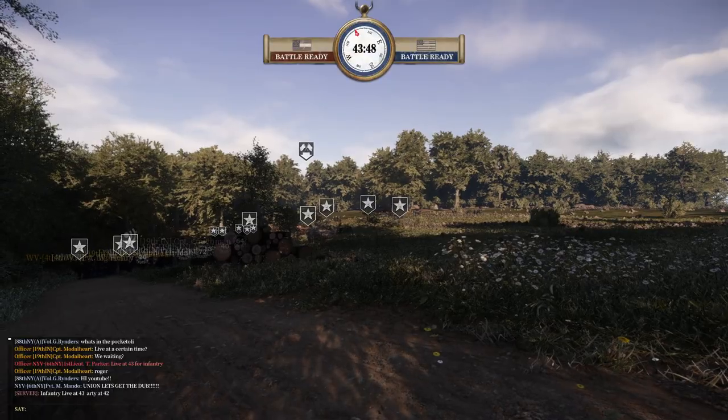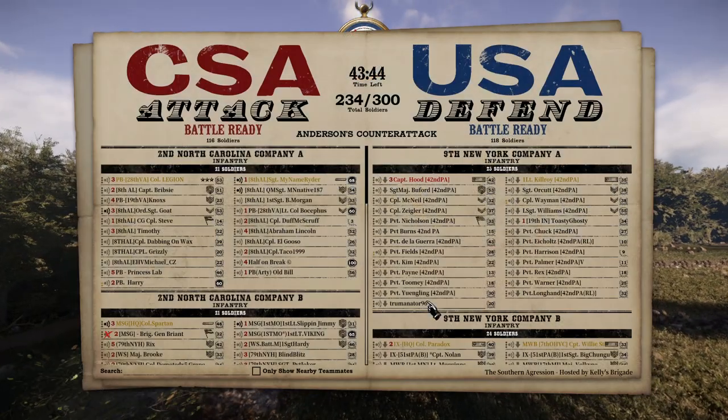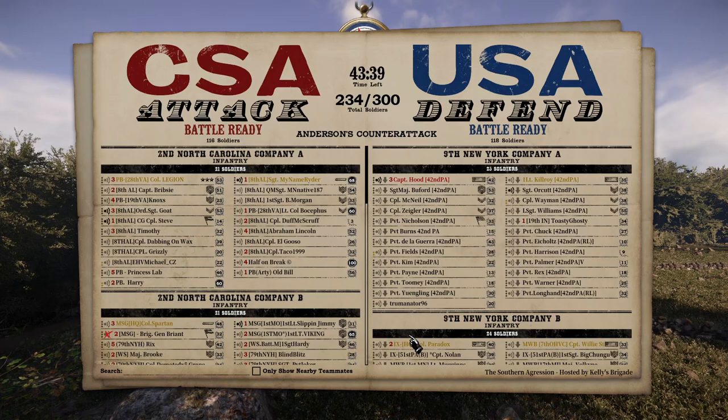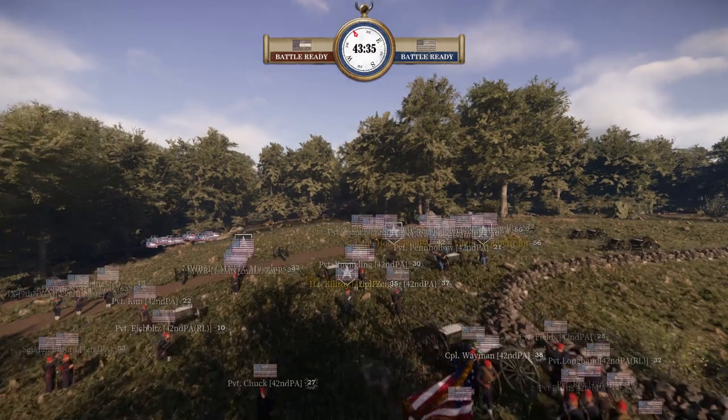And welcome back. We got map two for this Southern Aggression here. And it is an Anderson's counterattack. 234 on the server pop, 116 on the attacking CSA, and 118 on the Union defending. And let's take a look at these two teams here real quick.